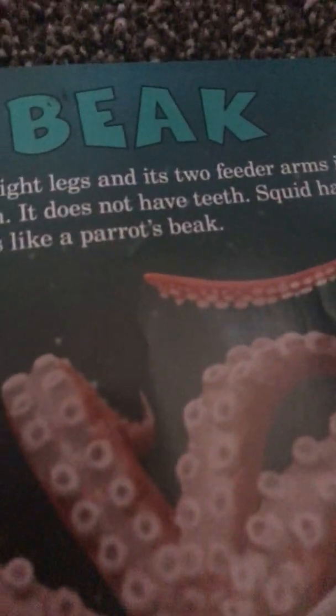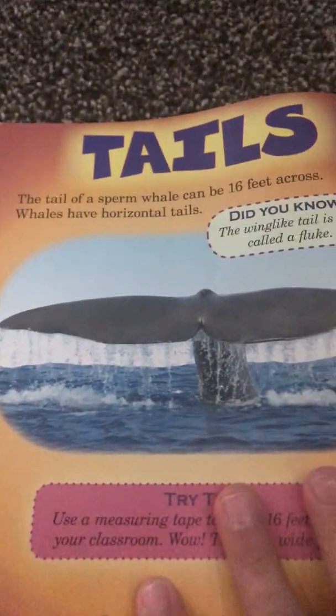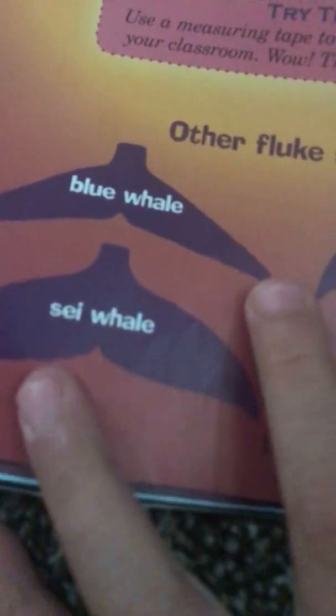The beak. Between its 8 legs and its 2 feeder arms is the squid's mouth. It does not have teeth. Squid have a beak. It looks like a parrot's beak. The beak is made of chitin, a material which is like your fingernails. The tails. The tail of the sperm whale can be 16 feet across. Other fluke shapes: blue whale, sei whale, humpback whale, and right whale.